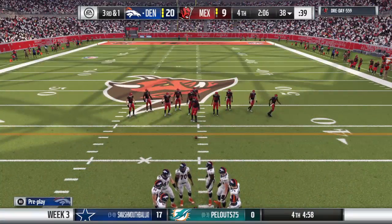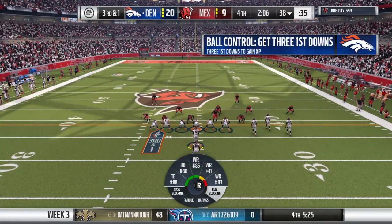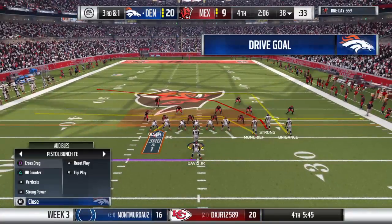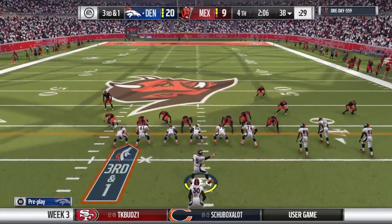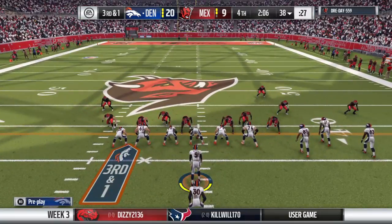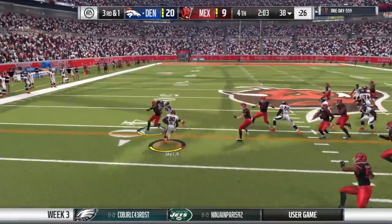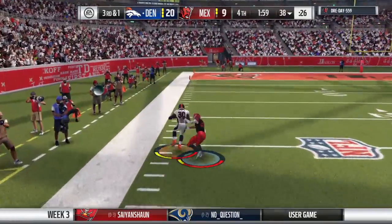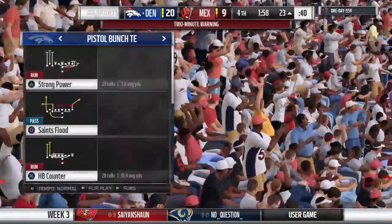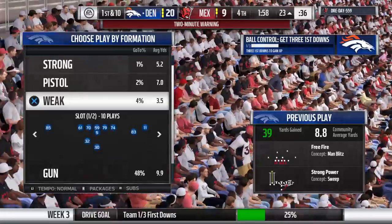And it looks like this will be the last play before the 2-minute warning. Another pistol look here. And they'll go on the ground. Oh, he's got some breathing room. Cuts back, left sideline. Time for a break. We'll come back and see this one out after this.